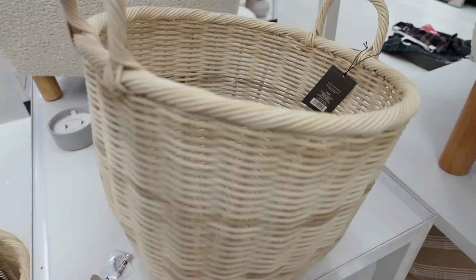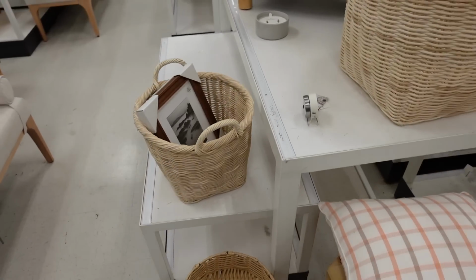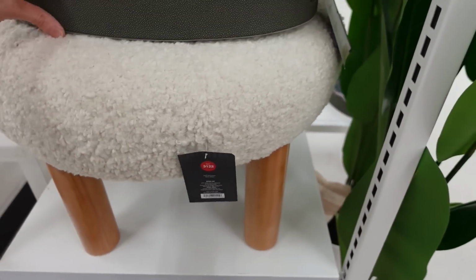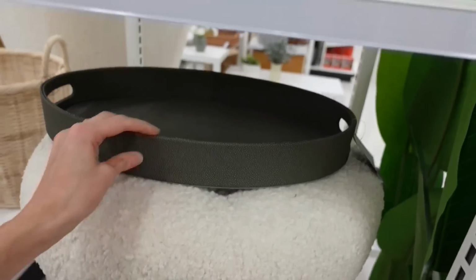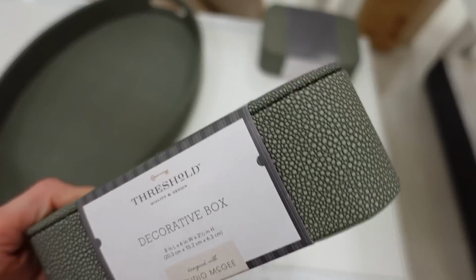They have different baskets. You can add toys in there, blankets, you know, make it useful, organize the pantry with them. But that bouquet fabric, they had it in the ottoman, and then they had this really cute tray that matches this box, which is nice because it holds stuff, and it was really pretty like that.